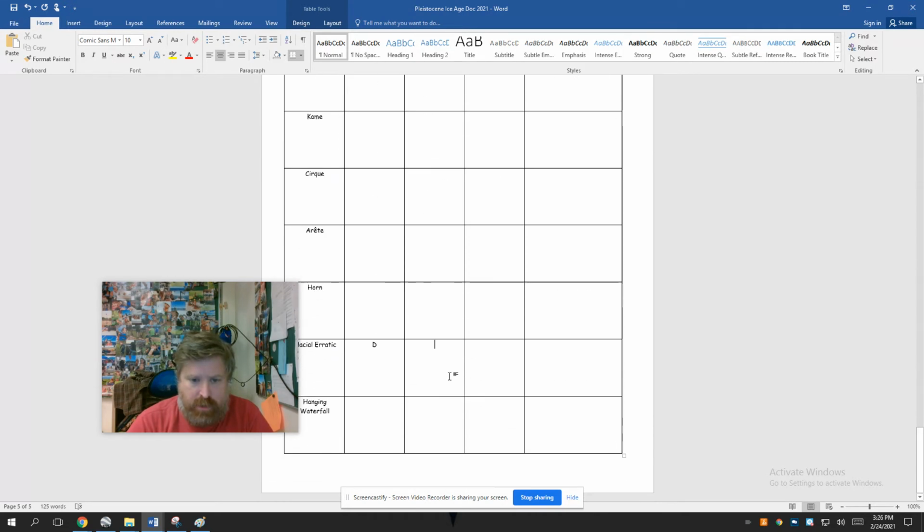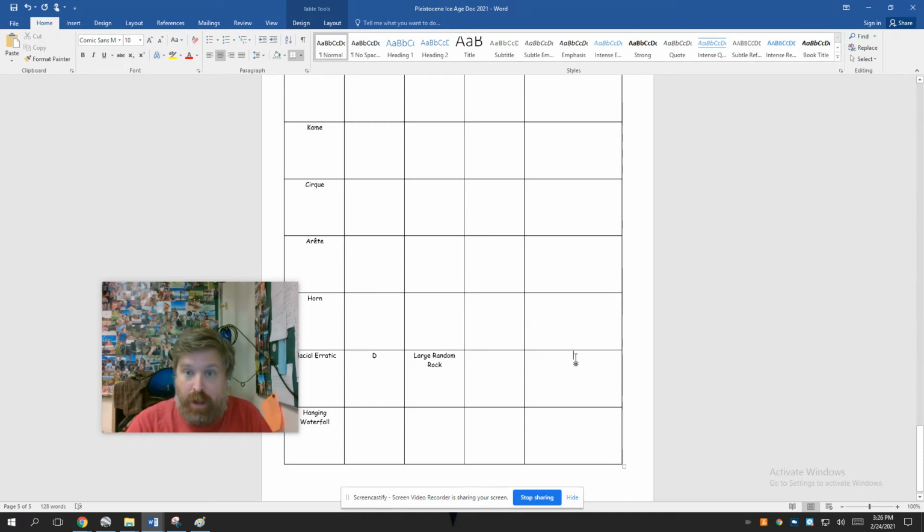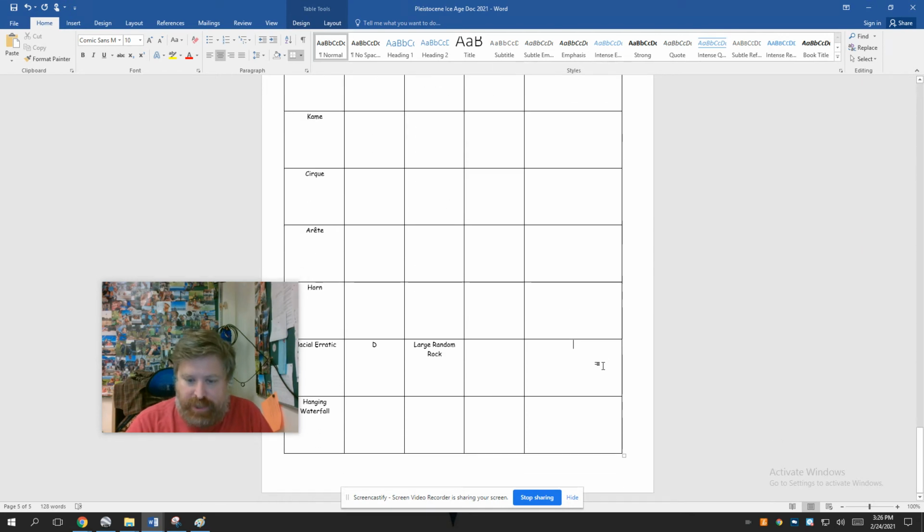What does it look like? Large random rock. You can find them anywhere post-glacial, anywhere. You'll find some locally. If anybody finds one, shoot me a picture. And the key thing is generally that it does not match local geology. So the way you're going to get there is through glaciers.